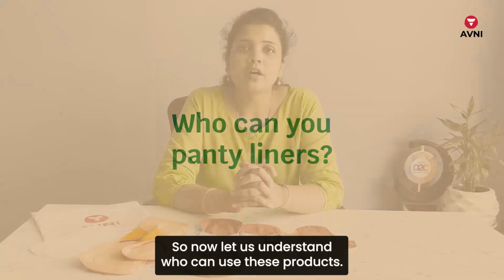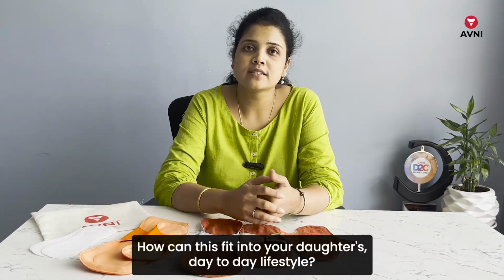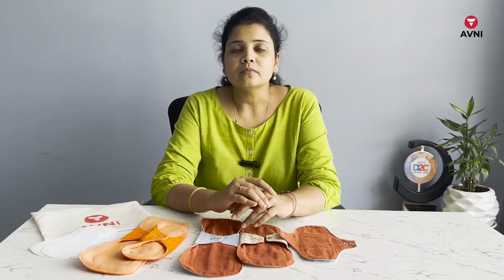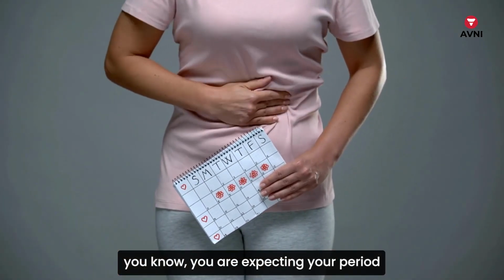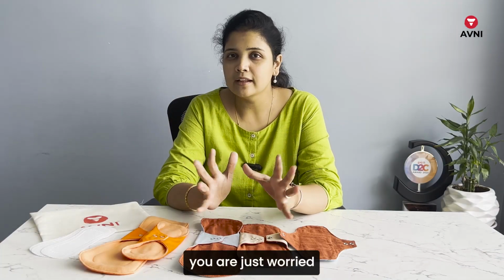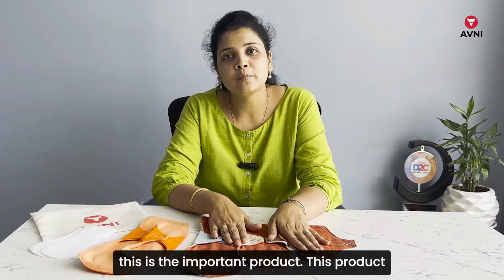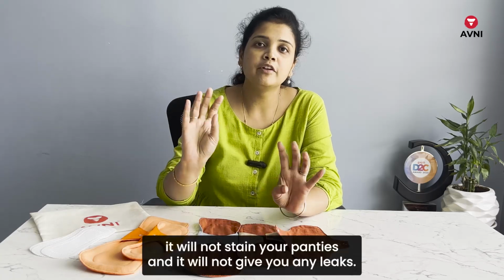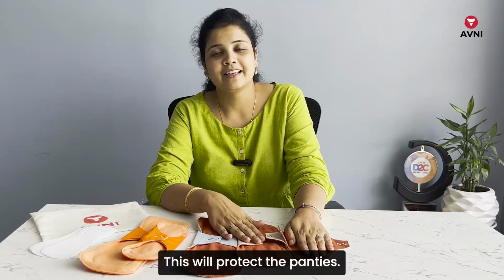Okay. So now let us understand who can use these products. How can this fit into your daughter's day-to-day lifestyle? The first and foremost is on days which are leading up to your period. Like, you are expecting your period on, suppose, the 17th of the month, but from the 14th, 15th, you are just worried that if your period starts a little early you might stain your underwear. This is the important product. You can just put on a panty liner, so that if at all any bleeding happens, it will not stain your panties and it will not give you any leaks. This will protect the panties. So this is one usage.